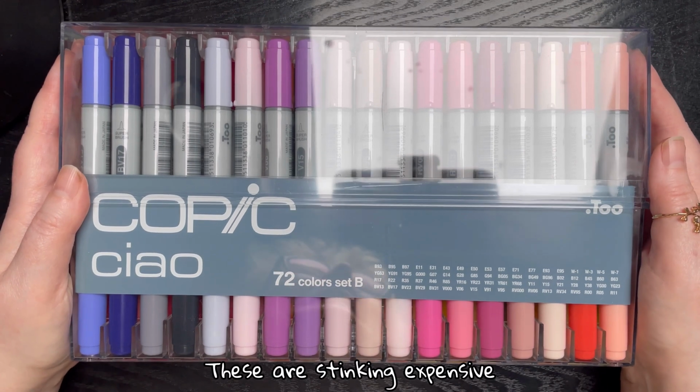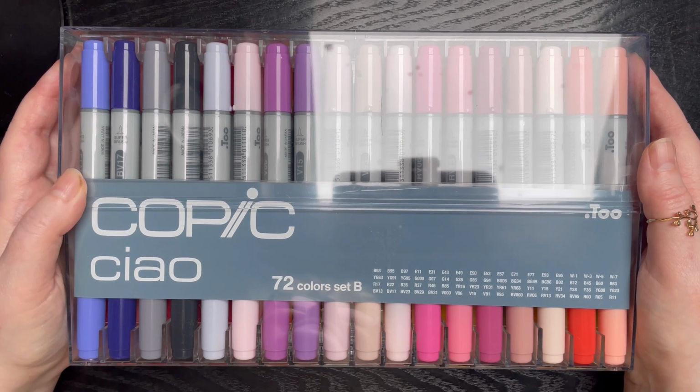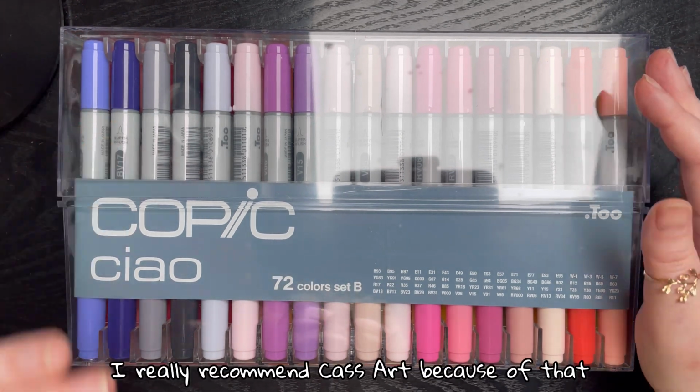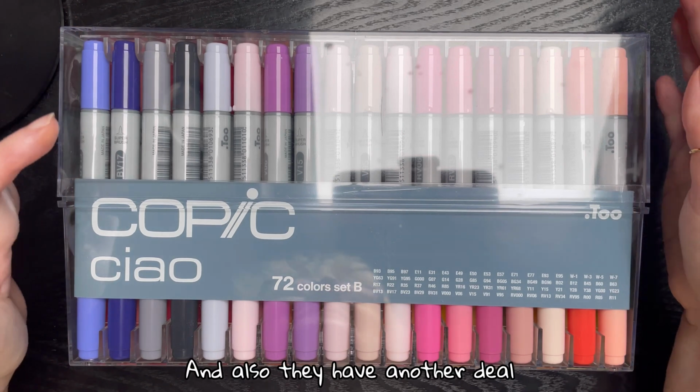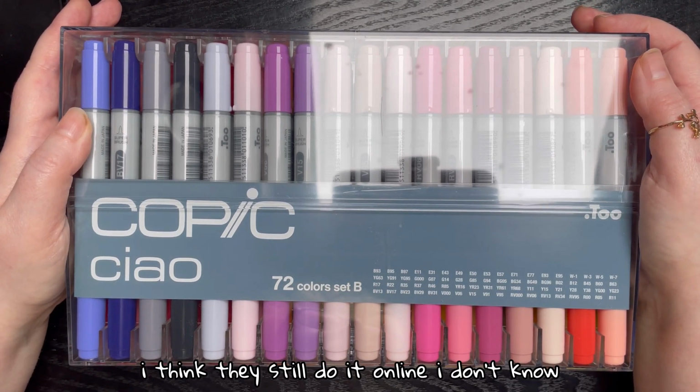So these are stinking expensive. But there was a better than half price sale on at Casa. They do that from time to time. I really recommend Casa because of that. And also they have another deal which they were doing at the time. I think they still do it online.